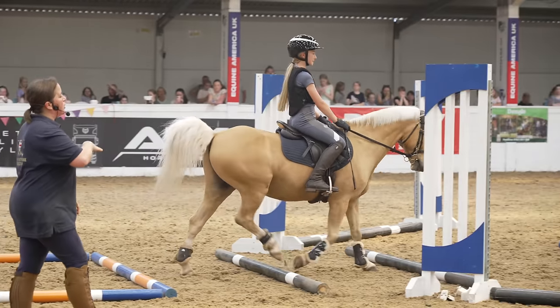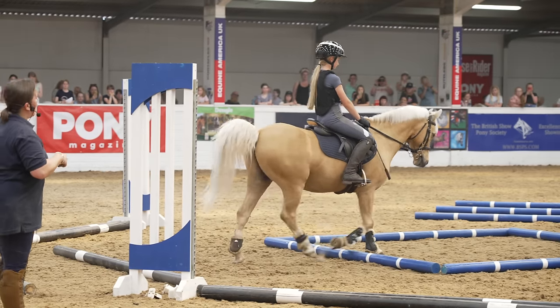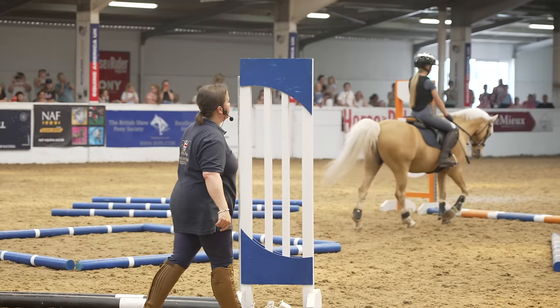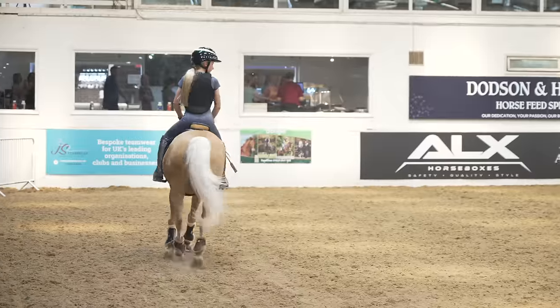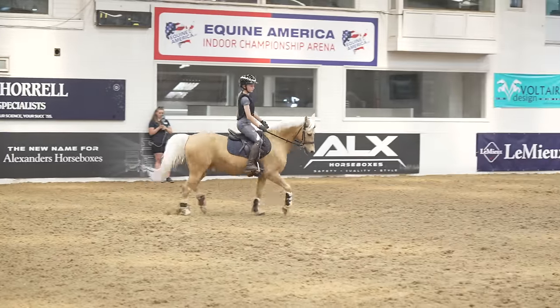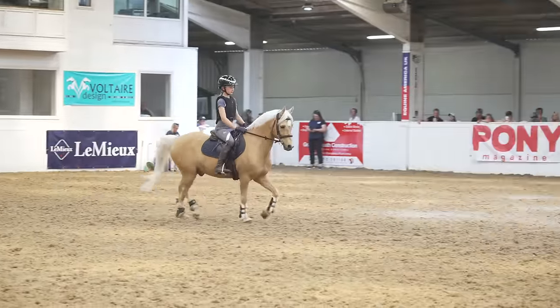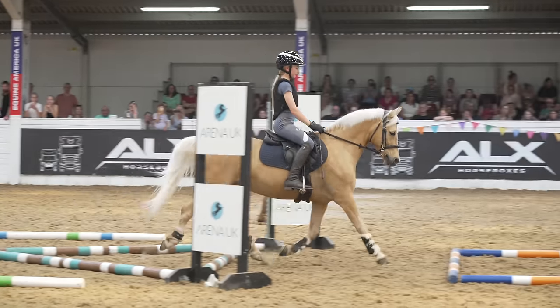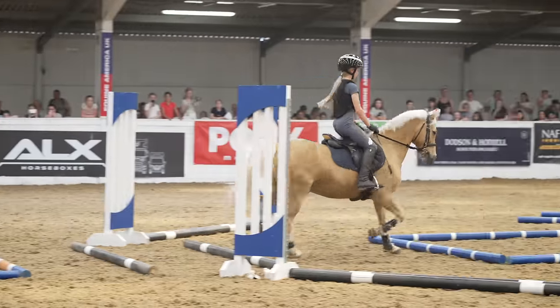And over the other three blue poles. Now Popcorn's got a little bit less time to react. So he's not walking, now he's trotting, so everything comes up that little bit more quickly. Harlow's also got to respond that much quicker.